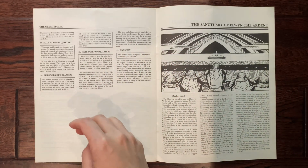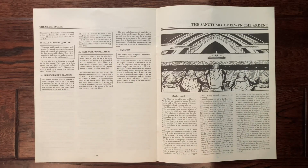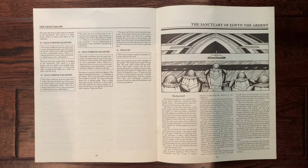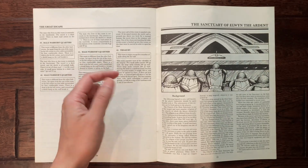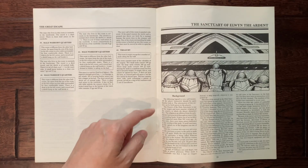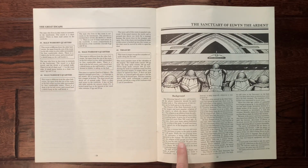So the next adventure, number 5, is probably the most interesting one of them all. This is titled The Sanctuary of Ll the Ardent. So there is some background here. It's pretty involved. There is a religious sect called the Church of the Holy Sanctuary, and it's supposed to be quite popular. And they worship a being called the Namyats that appears to be a woman.